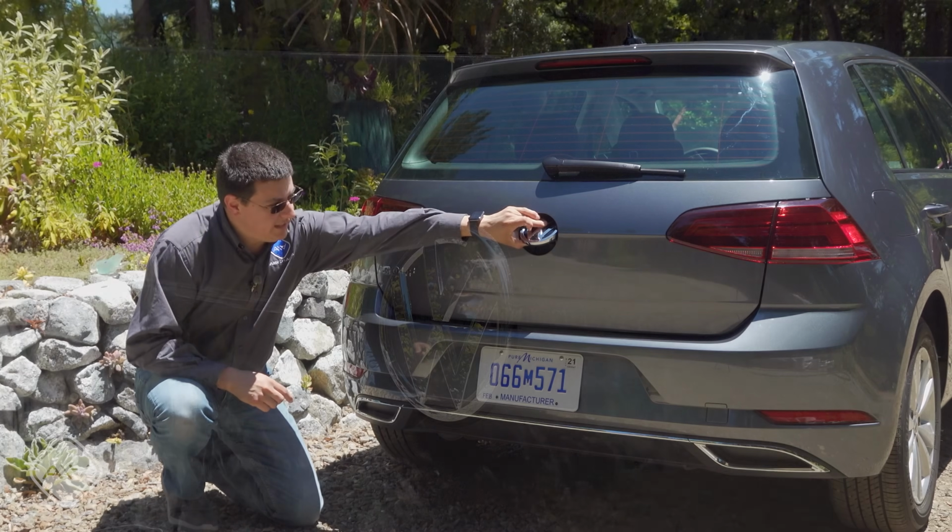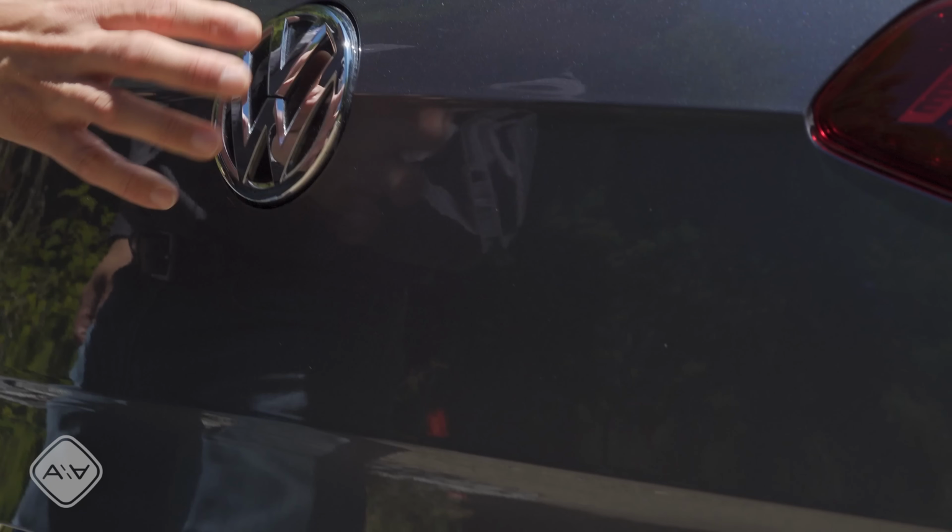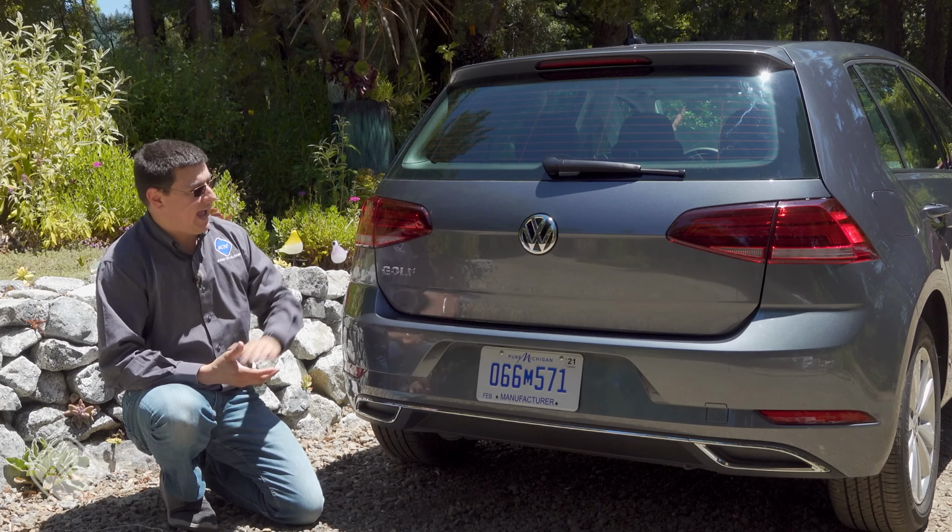And of course, we still have this really distinctive Volkswagen logo that flips up for the backup camera and acts as the release for the hatch as well.